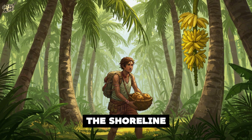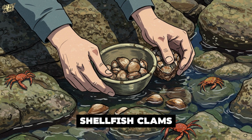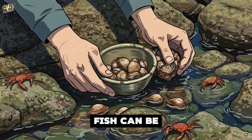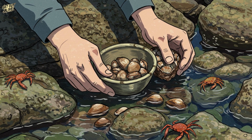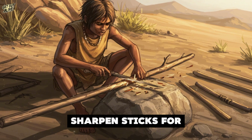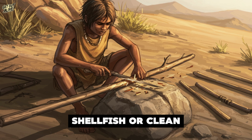Next, head to the shoreline. The ocean is a reliable food source: shellfish, clams, mussels, oysters, easy to collect but must be cooked. Crabs and small fish can be trapped in tide pools or caught with handmade spears. Seaweed, many types, are edible and nutrient-rich. Make basic tools: sharpened sticks for spears, nets from vines or cloth, rock knives to open shellfish or clean fish.